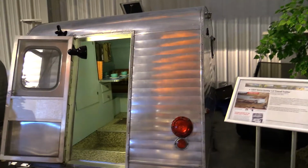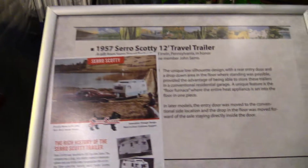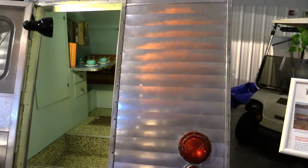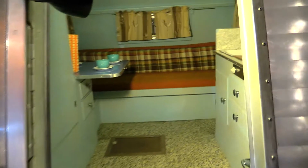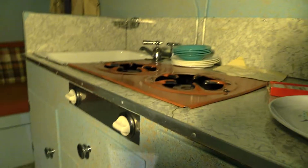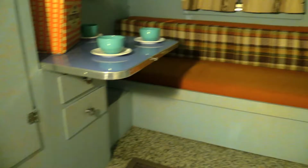So right here, it's a 1957 Cerro Scotti travel trailer. Low design with a rear entry door and a drop down in the floor so you can stand inside it right here in the back. But that's eye level for me right there. So there it is. A stove, a sink, a bed up front, and a little refrigerator.